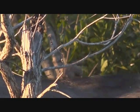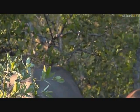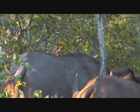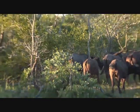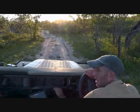Now this is apparently the Tsalala lions. I'm just listening on the radio. That's very cool to get a yellow-billed oxpecker. Well done, Rian. Nice work. Now, being lions, I don't think they're going anywhere, so we're just going to ease our way along the road here.